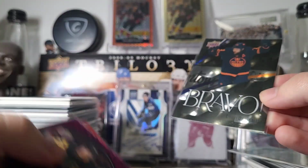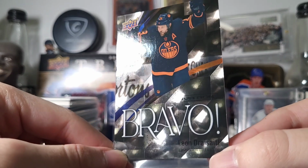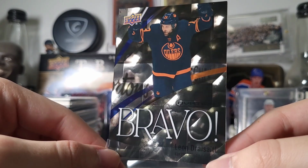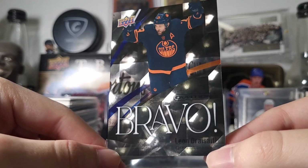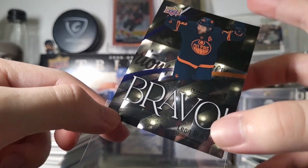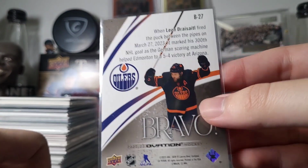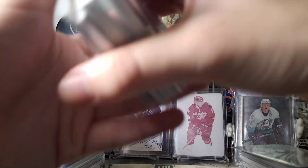These are tough from 22-23 Ovation. The Bravo inserts look a lot better than last year's, or I should say 21-22, because they did the weird micro motion thing, which is fine, but it was on a really dull gray white sort of design. It looked really bad. This is very nice in hand, and they're tough. I think I paid $6 for this, which I think is pretty cheap considering how rare these are. That's less than half the price of a pack, so these are pretty tough as well.